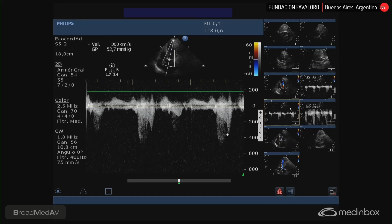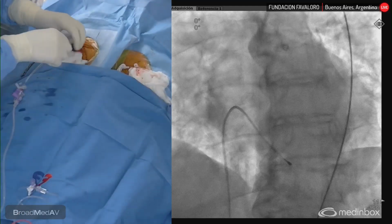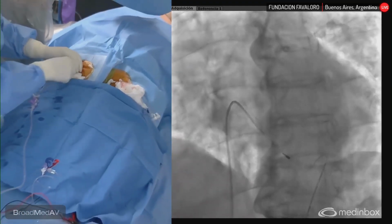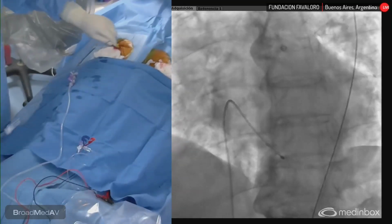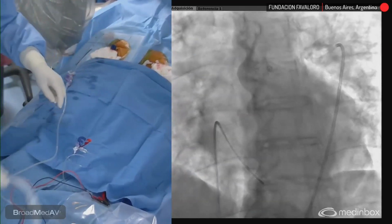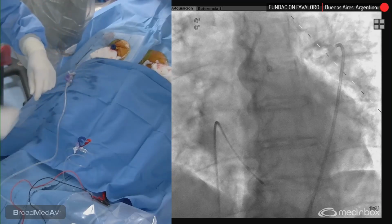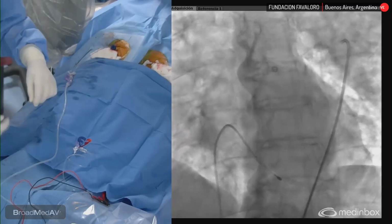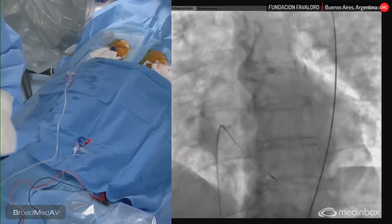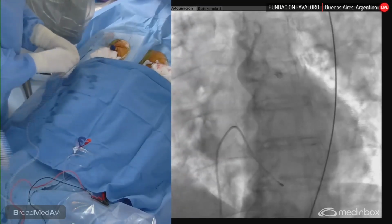So now I think we have the valve ready? Could you prepare, please? So what we are going to do now is, over this catheter, exchange for an unplugged wire, and introduce the central sheath, this 14 sheath. We only have one Prostyle, as I have already mentioned. And then we will probably use a complementary Angio-Seal or something like this if we have some bleeding.